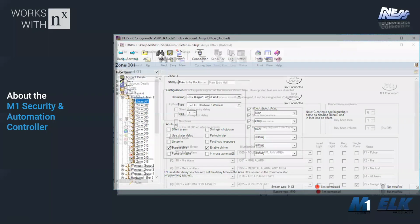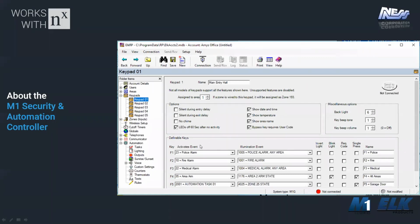And the same for keypads, where you can give the keypads a name. What do you want the function buttons to do? Police, fire, medical, turn a light on and off, cue a camera, etc. It's just tick a box and you've done.